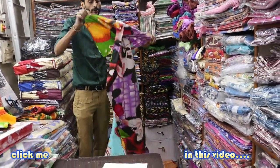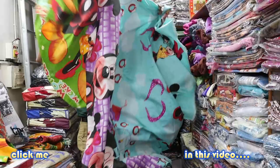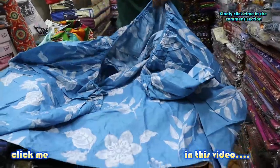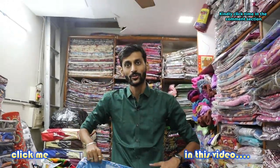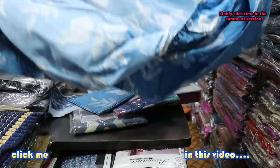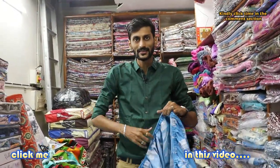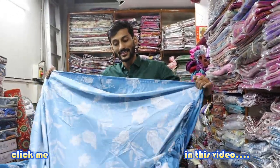220 rupees, sir. All the four-sided elastic, what we are producing is 360 degree elastic. Whatever your bed size is, this bed sheet will fit. So this 360 degree elastic will cost you 580 rupees only.